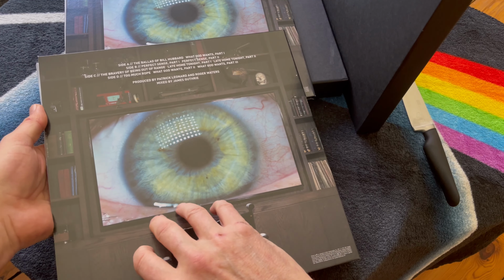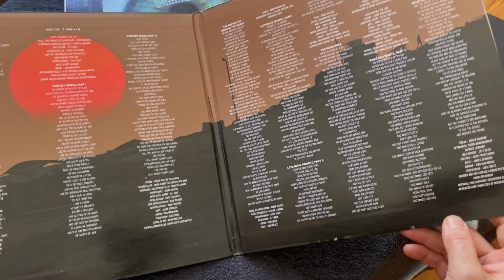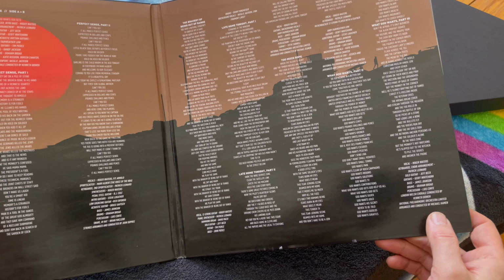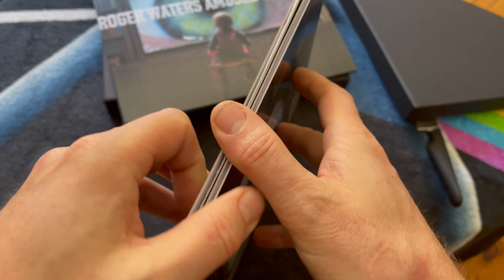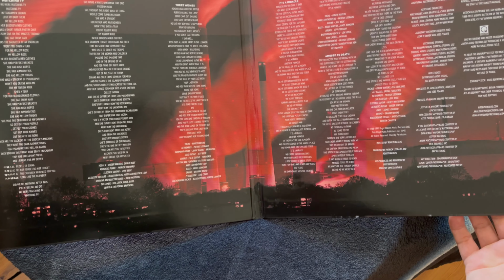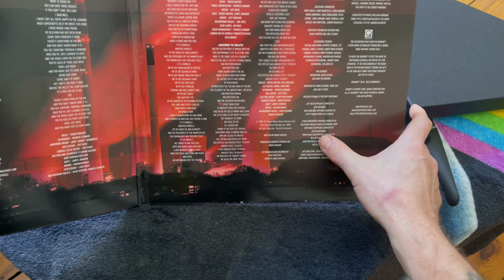And then in terms of internal, let's start with side A and B. So you've got the brown sunset, and then a full lyrical update in terms of what the lyrics are. And you've got some credits down here. And then is that the same in the other one? Let's have a look. Oh, okay, so quite the difference here. You've got more the industrial red background. And again, more credits down here, and obviously more lyrics as well.